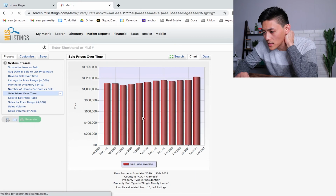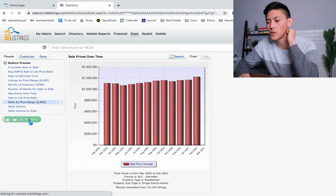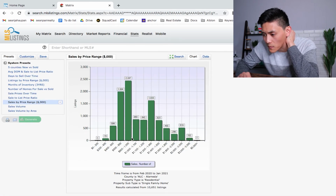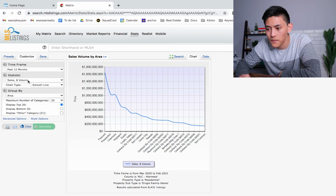Let's see how sales prices have changed. So sales prices have increased just a little bit compared to last month. And again, this number is not really representative of anything because it's the first day of February. Let's see what the price range is. So most of these homes are in the sub $1 million price point, and then you have some at 1.2 and 1.4. So looking at sales volume by area, let's change these to cities.